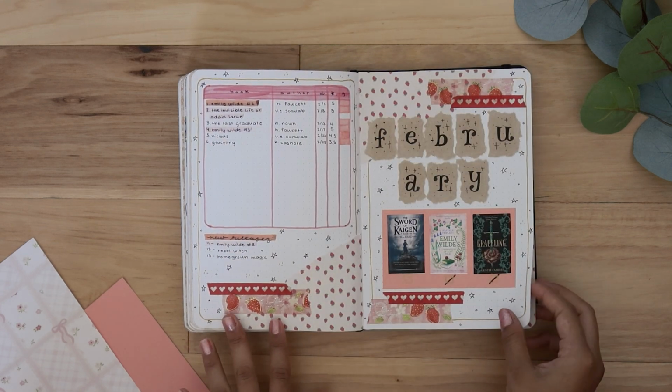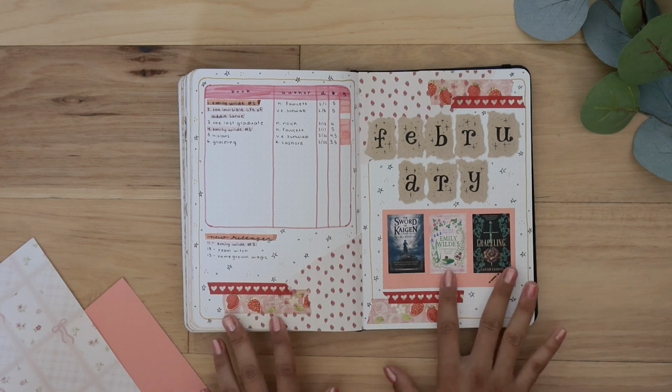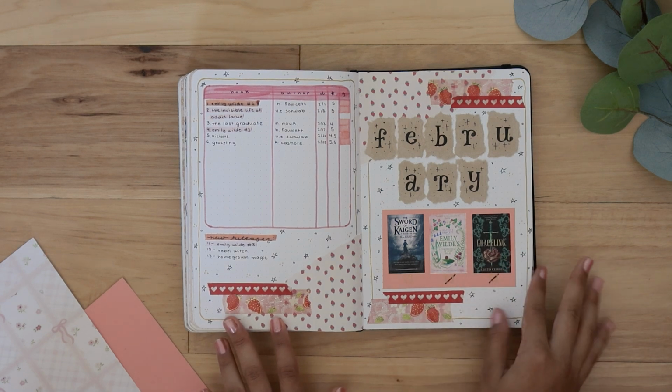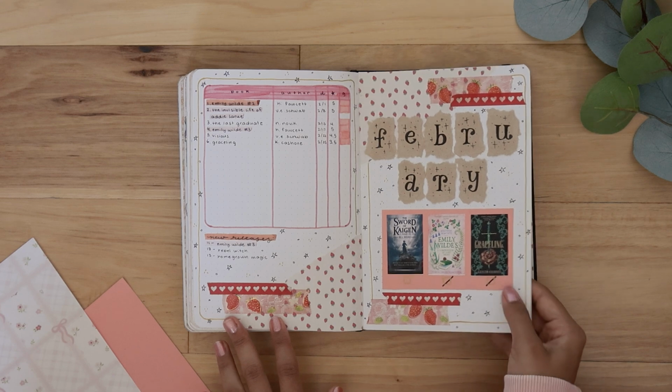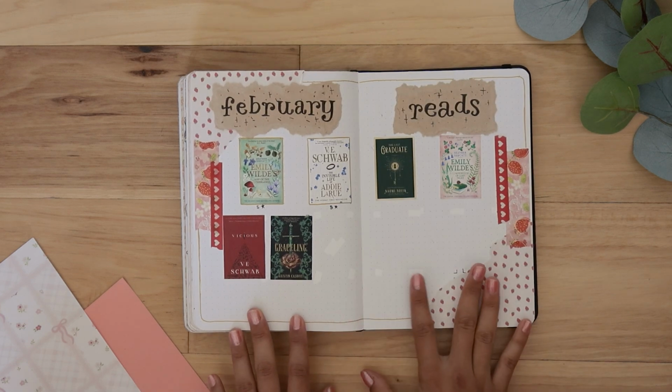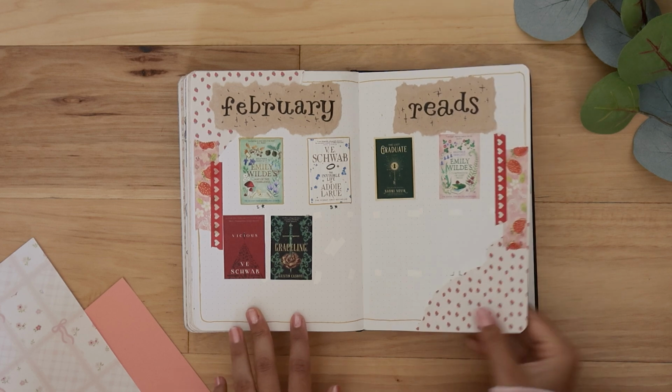Then we have my February spread, strawberry theme. I just think it's very fun, very colorful. I read 2 out of the 3 books on my February TBR, 6 books total. I was a little bit in a reading slump in February, I think. That being said, I did read 2 absolute favorite books, so very happy about that.